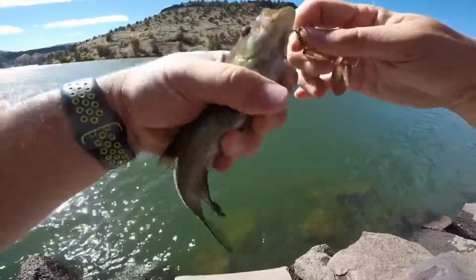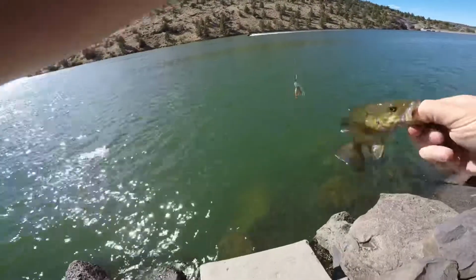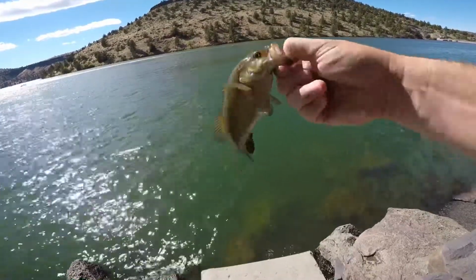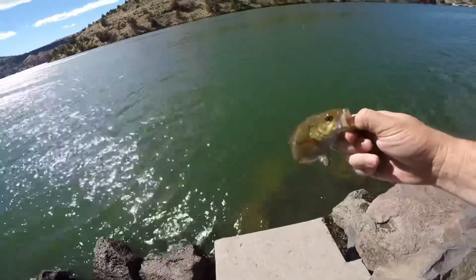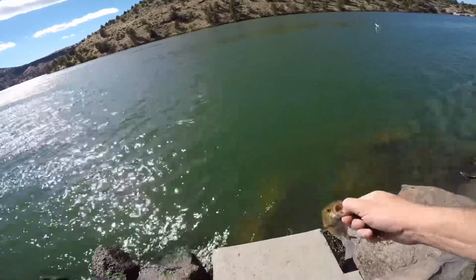really wasn't expecting to catch a bass in this part of the lake. Like I said, I have not had a lot of luck catching bass in this part of the lake, but that's a nice little small one. We'll kiss it and let it go. Try and get a bigger one. We will be putting on some bass lures pretty quick, because that's what we came here to try out. Some bass lures I've never tried before, so we'll try them.